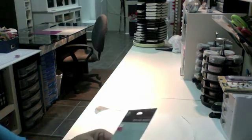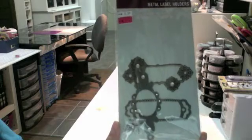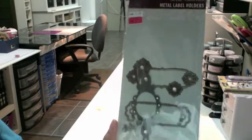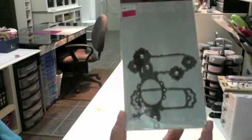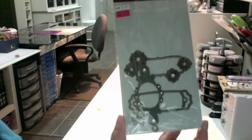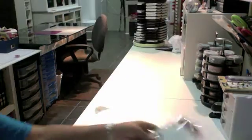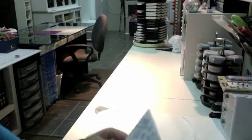And then I got these. They were in the clearance section. One of them already fell off from the top. Little label holders too. You can just use them in the front of your... Since I'm working on little mini journals, I want to put those on there. I got those.